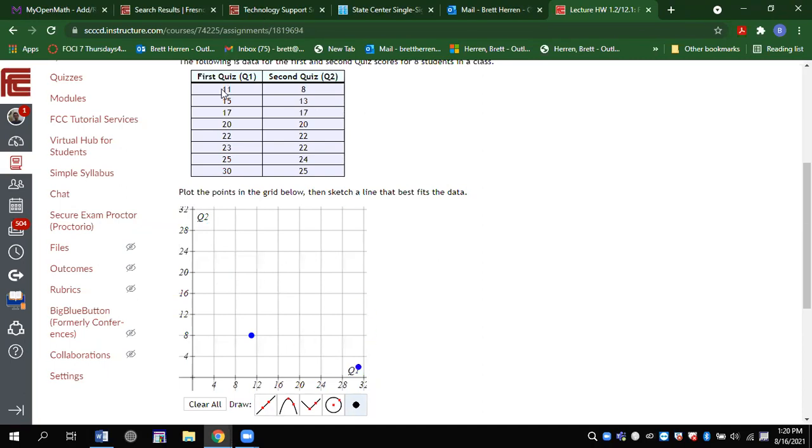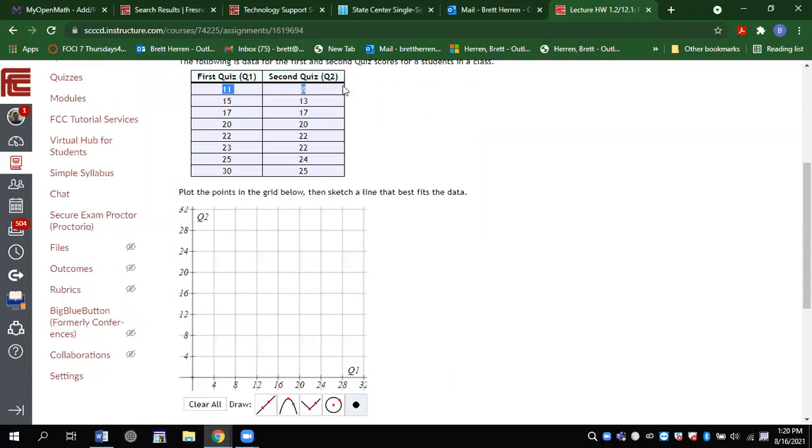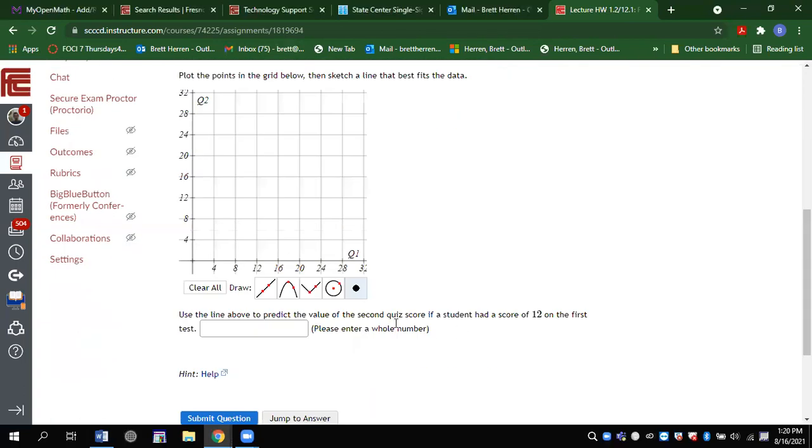So when it tells me up here that they want me to do 11, 8, here, let me clear all this for a minute. Yeah, up here, see 11, 8? That means go over 11, up 8. Go over 11 on quiz 1, up 8. So let me try that. So over 11, up 8, boom, right there, right? That's almost to 12, up to 8.